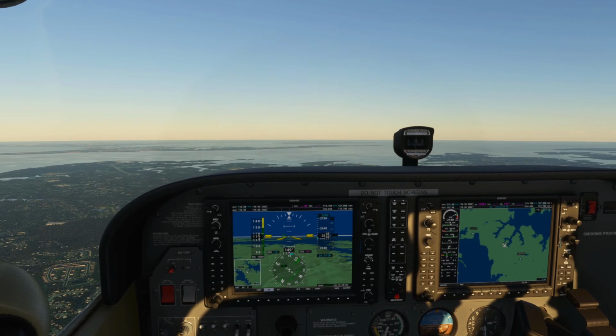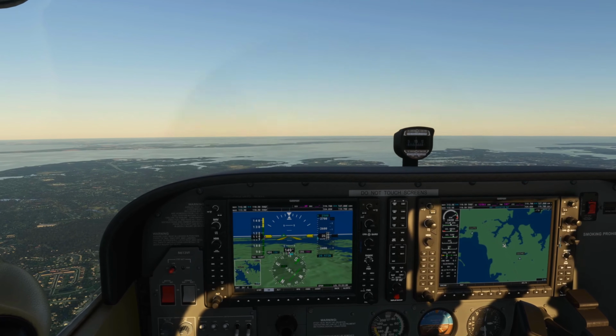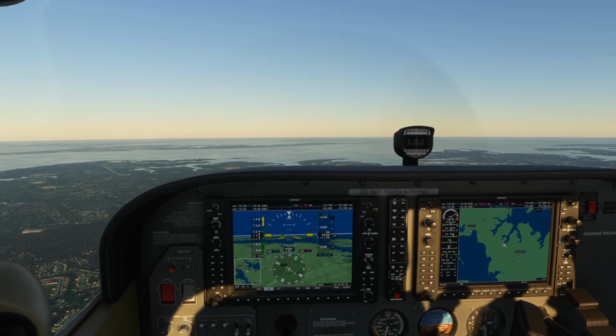I'm just going to come back on the power a little bit now that we're cruising, and shoot to cruise around 110 knots.